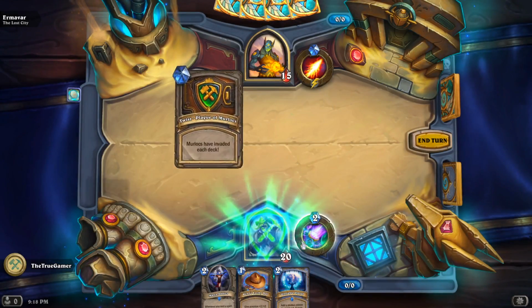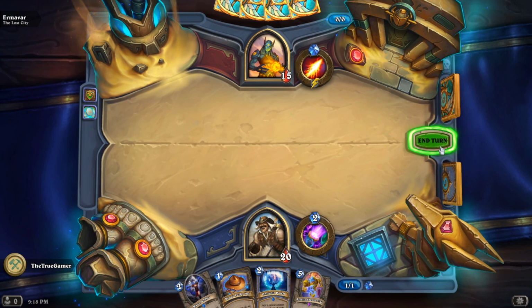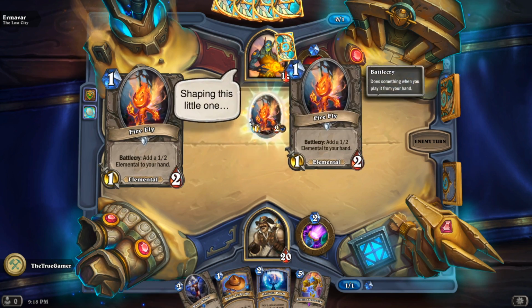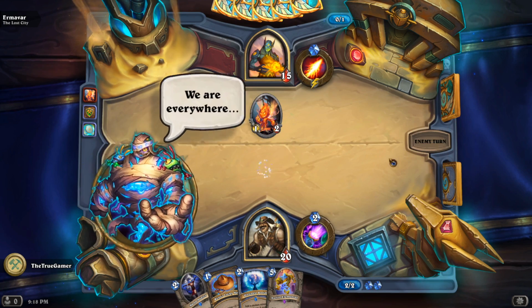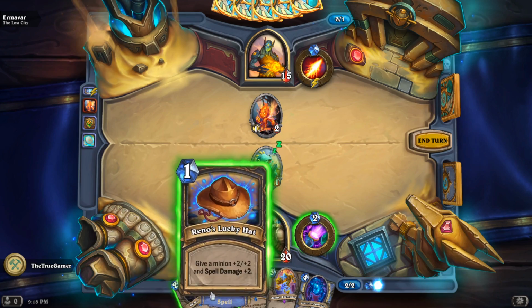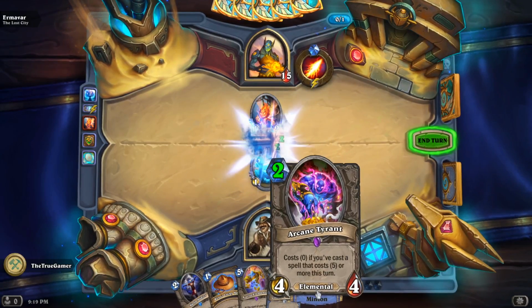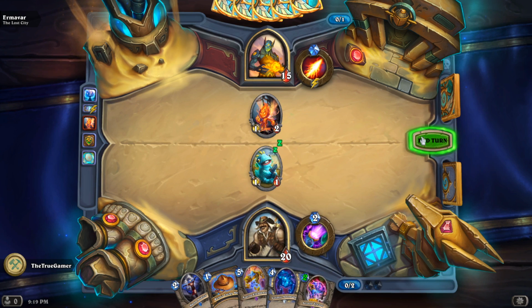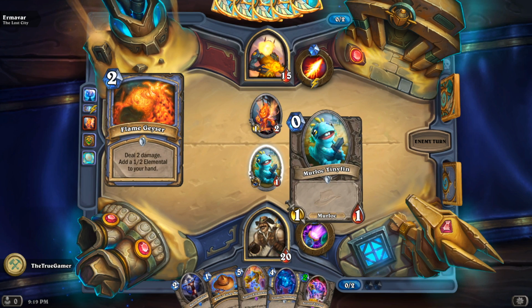That's pretty good. So that actually works pretty well with Mana Adder. Shaping this little one. What do I get with this here? This guy can probably trade into this or into me. Or not.